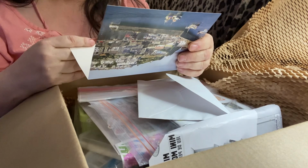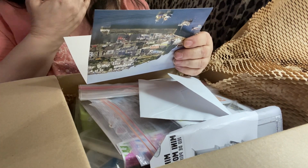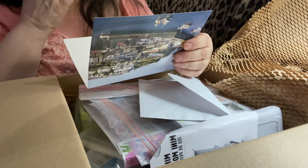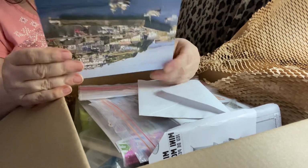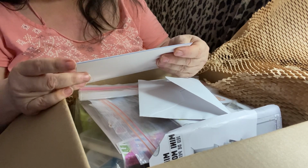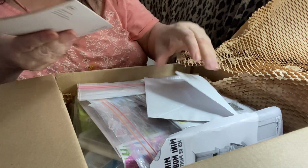Oh, thank you. It says, dear Anna, hope you enjoy this box of goodies. I know most are secondhand. That doesn't bother me in the least. From my own craft clear out. Enjoy my haul. Thank you. I like the card. Fishing village. Look at that. That's pretty. I like that. Thank you.